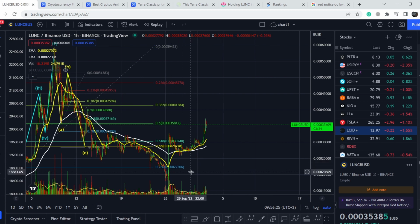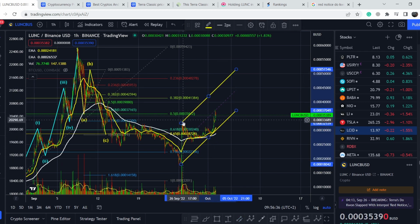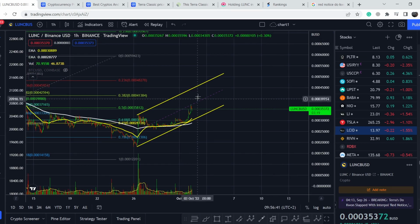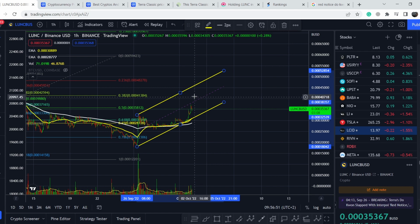First of all, if I connect these bottoms by the parallel channel tool, this bottom and this one, and project to the top, to this previous swing high, we have a potential range where we might land if this pattern will work. So let me adjust this tool a little bit, and this range of resistance might be the range where we might hit in upcoming days and where we might have a trend reversal.